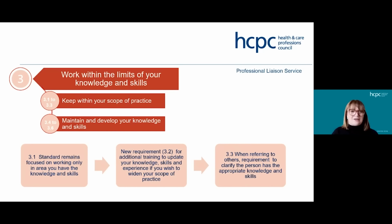Standard 3 is your standard focused on working within the limits of your knowledge and skills. And as it is, Standard 3 already requires you to practice only in the areas where you have the appropriate knowledge, skills and experience. The revised standard provides clarity for those wishing to widen their scope of practice. So from September 2024, the standards more explicitly recognise that your scope of practice develops over time, and the standards provide support to registrants who wish to transition to a wider scope of practice whilst ensuring that they are practising safely and effectively.